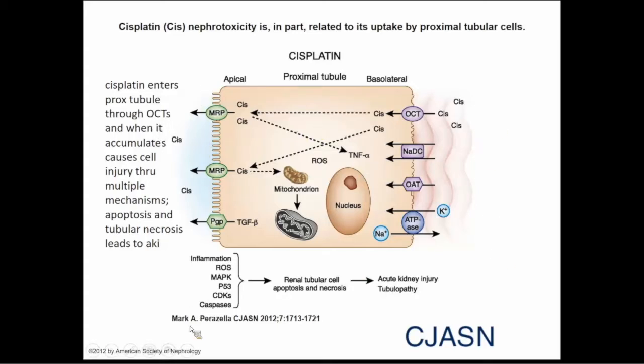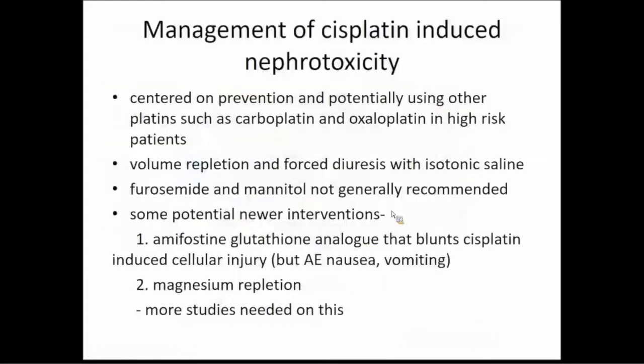This is just a schematic of the proximal tubular cell uptake of cisplatin from the blood compartment. This is the urinary compartment, and ultimately cisplatin is taken up from the blood and activates this apoptotic pathway, causing cell injury.